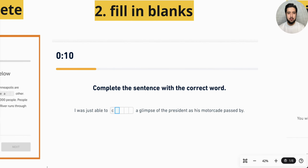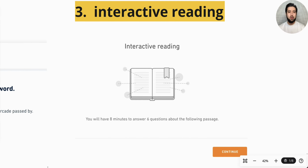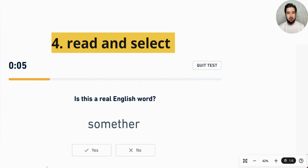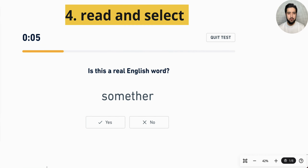The next is interactive reading, where we will be given 6 different tasks, and for each of them we will use different but effective and simple strategies. So later in this video we will work with the passages of the text to choose the appropriate title and the best one that describes the main idea, okay? Another task is guessing the real word, or it's called read and select.